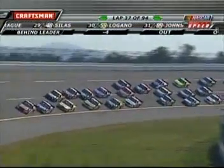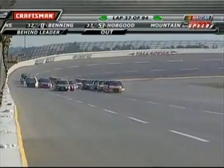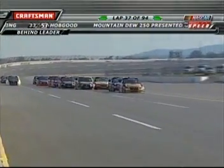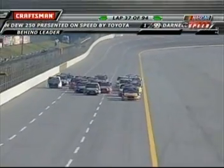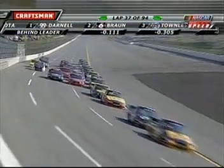Race number 20 for the Truck Series. We've got a 1-point difference between Johnny Benson and Ron Hornaday in our championship point standings. And right now there are 33 trucks and a little contact there. Todd Bodine ducked down and there was no room for him. So a little bit of contact on the racetrack. We've expected this and we haven't had any problems up to this point.